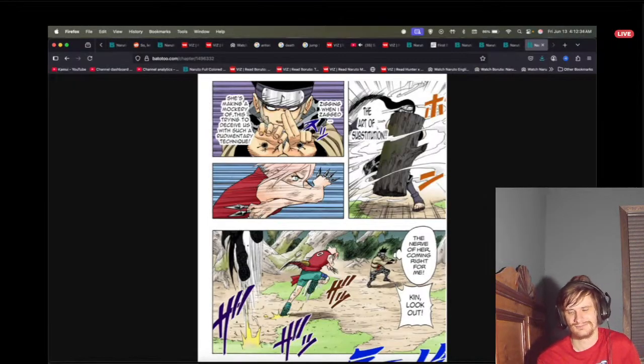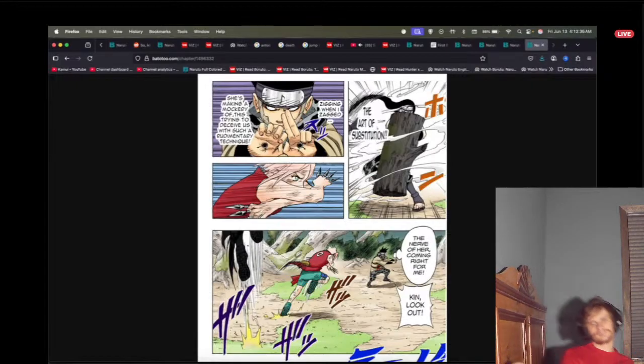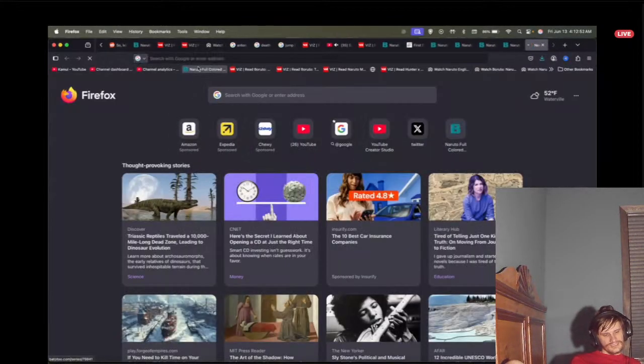Yeah, Sakura doesn't use any kind of body flicker. Body flicker's drawn like teleportation. I don't think it even was a body flicker. Sakura doesn't use any kind of body flicker or anything like that against Ino. She doesn't weave hand signs or anything. She just used her normal speed.